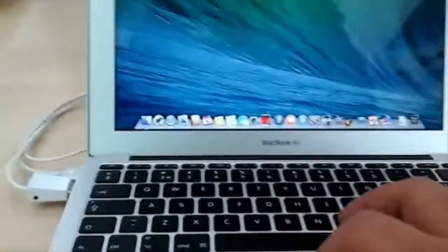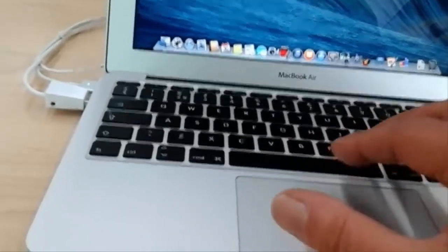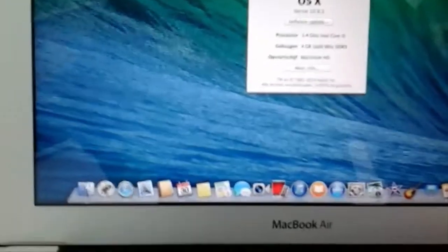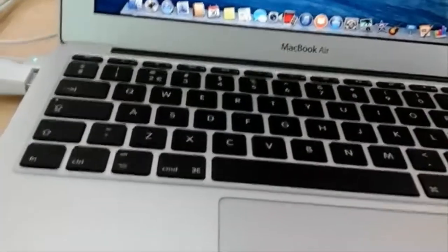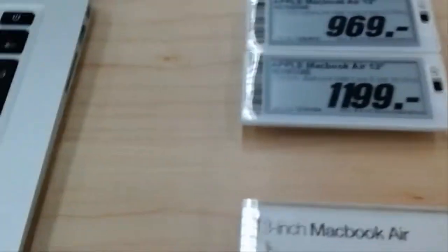Of course, also running 10.9.5. So let's look at it. I think this is a really small screen. I'm used to building old Hackintosh machines, the laptops, and then you get something like this. Prices start at $899. For the 13 inch, you will have to pay $969.